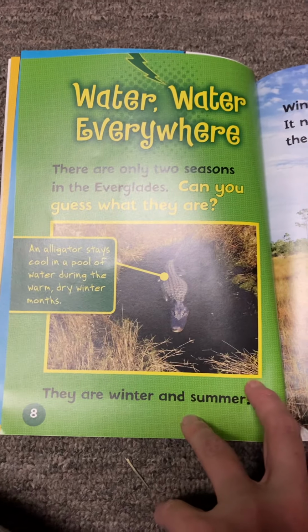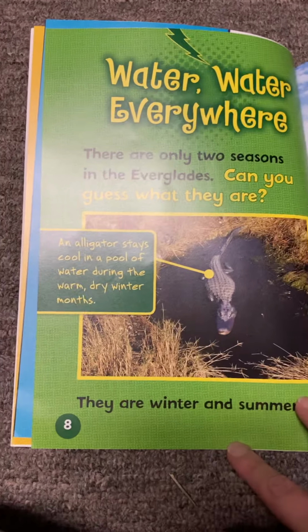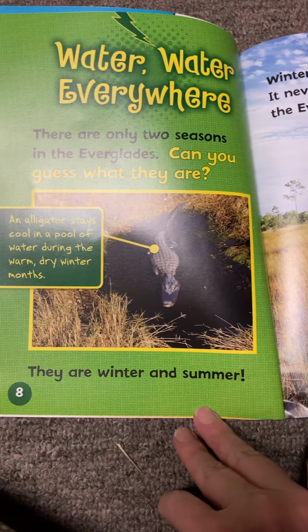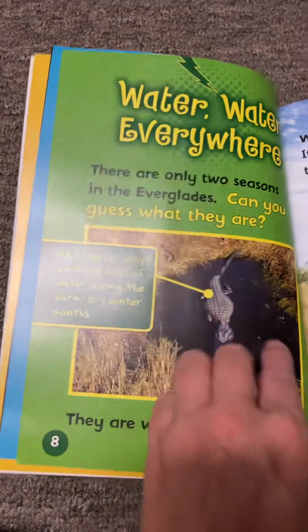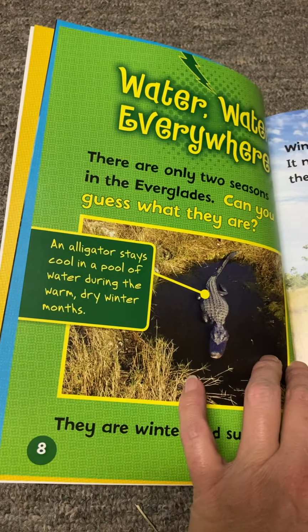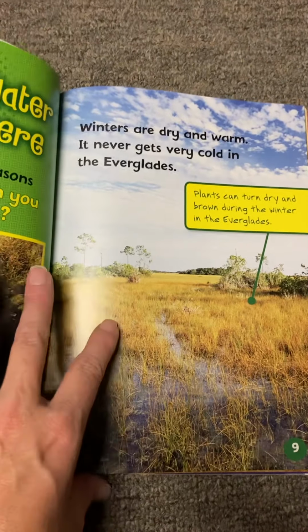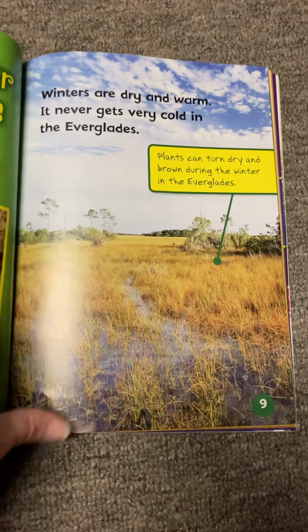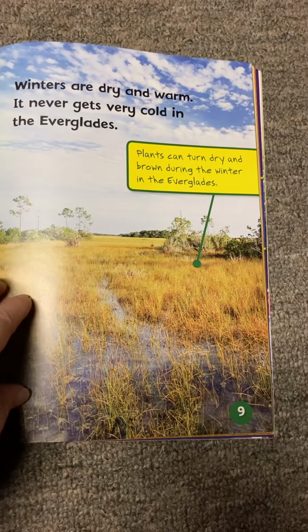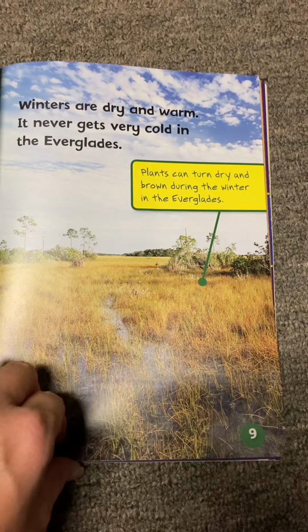Water, water everywhere. There are only 2 seasons in the Everglades. Can you guess what they are? They are winter and summer. Caption: the alligator stays cool in a pool of water during the warm, dry winter months. Winters are dry and warm. It never gets very cold in the Everglades. Caption: plants can turn dry and brown during the winter in the Everglades.